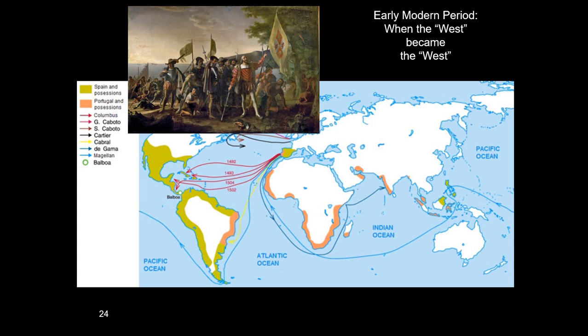This incredible age of discovery, where first the Portuguese managed to circumnavigate all of Africa and go to India, and then eventually to the East Indies and Japan. Spain was pretty much cut off from that route, so Spain decided to go the other direction, and of course you've heard the story about Columbus. Columbus in 1492, and of course the myth that everybody thought the world was flat, that's just BS, you know. Everybody knew the world was round. The question was, how big around was it?